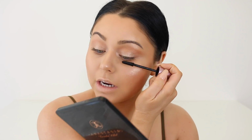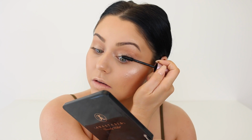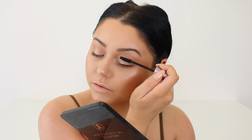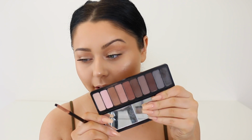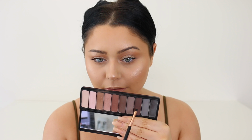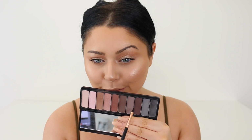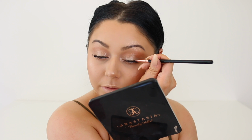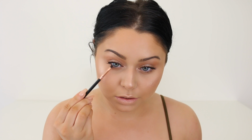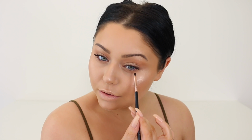For the lashes, I'm just going to apply some mascara first. This is the Maybelline Lash Sensational, and this is why this is my favorite mascara ever. Love it. So I'm going to take the e.l.f. Original Mad for Matte palette and take this deep brown, mix it a little bit with this. Actually, I'm just going to mix all three lanes. And I'm just going to press really close to my lash line and smoke that out a bit. Just a little bit of that really close to the lash line, and a little bit on the outer edge.